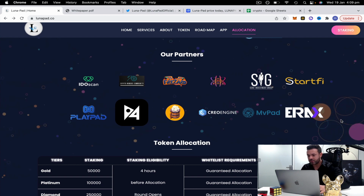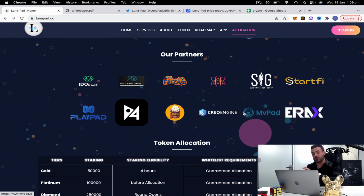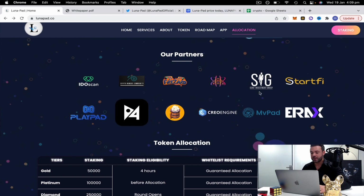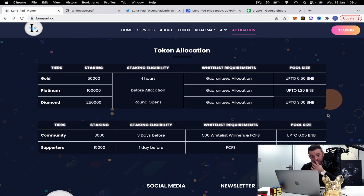Right, partners. They do have a couple of partners here. MVPad, I think, is one that they've launched themselves, so they became a partner after they've launched, or they were partners, and then MVPad launched LunaPad, so that's more of a positive for MVPad than necessarily for LunaPad. But cool, nothing weird, nothing crazy here. Then token allocation. All right, cool.